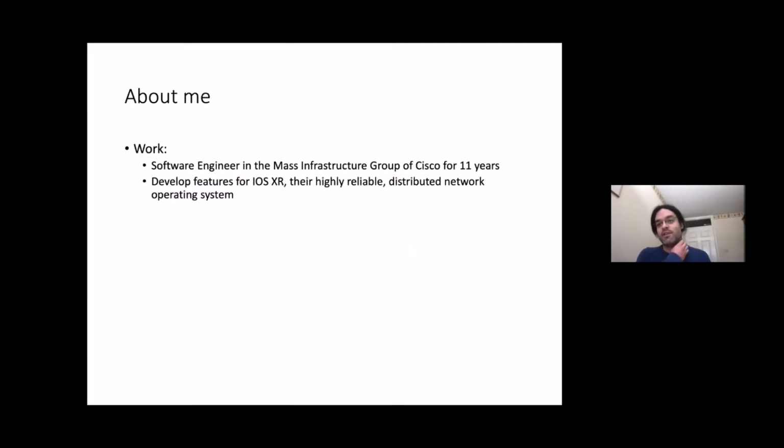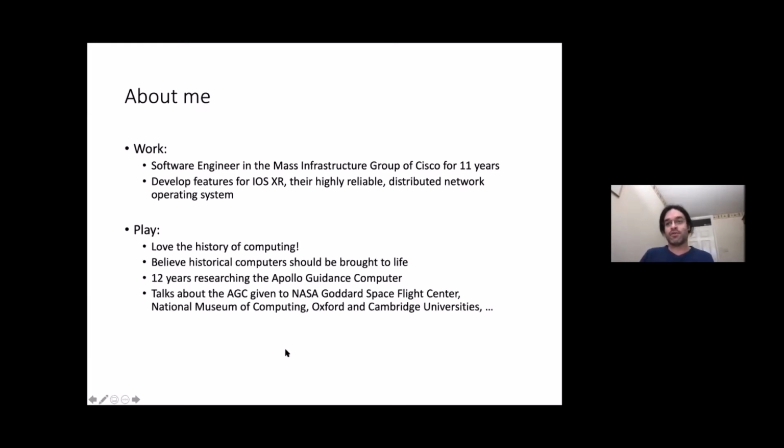First, a little bit about me. I work for a company called Cisco, and we create a lot of the hardware that runs the internet. And in my spare time, as was already said, I love the history of computing. And I think that these computers should not sit on a shelf and gather dust, but they should be plugged in, switched on, and brought to life. Or, if you don't have an Apollo guidance computer, a spaceship and a spare moon handy, at least give a presentation like this one, really showing things off.